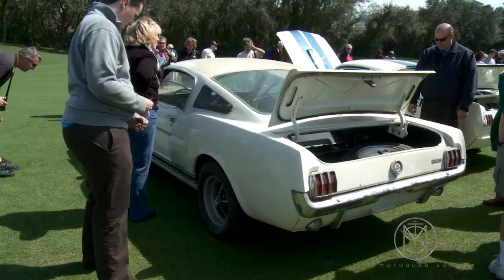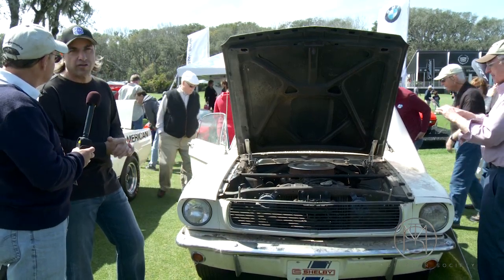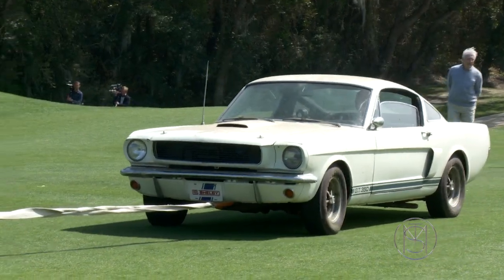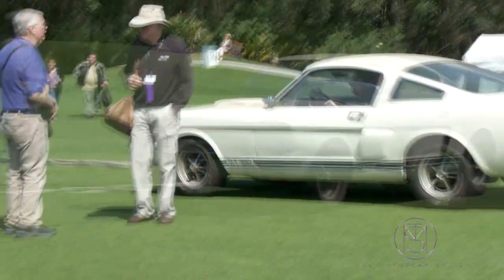If somebody wants it more than I do, I guess we can talk about that. But the car really needs to be restored and put back to its original color, and be a very striking car when it's finished, and that would be the plan. So that's where we're going to go with it.